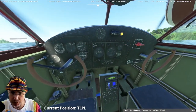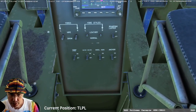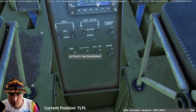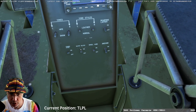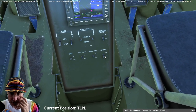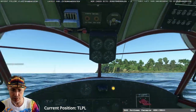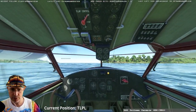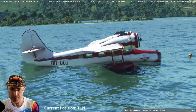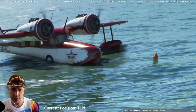Oh, there's that one thing we wanted to check. There were these sort of Easter egg things down here, which is a fishing stool. Water helper, wheel hubs. I think the water helper lets you turn left and right, because I think that's a Microsoft Flight Simulator limitation, that you have limited control on water. Let's put the anchor on and let's see what it's looking like. Oh, here you go. There's the anchor.